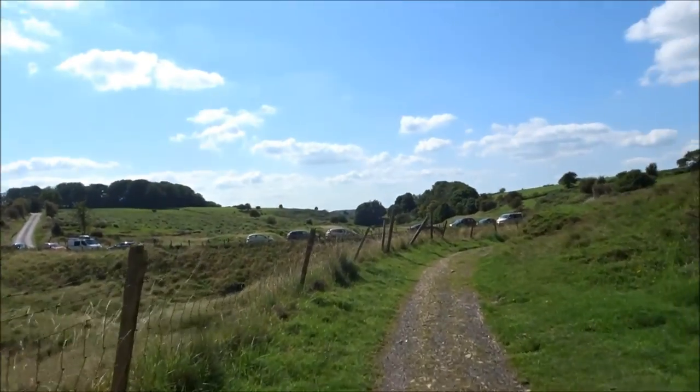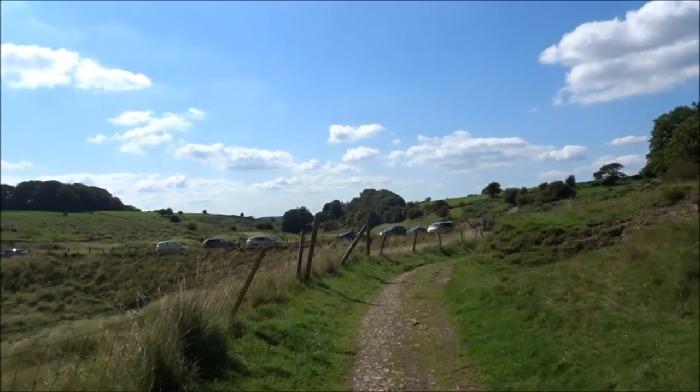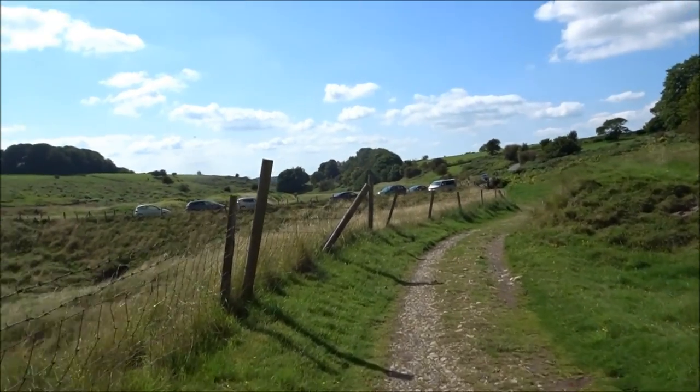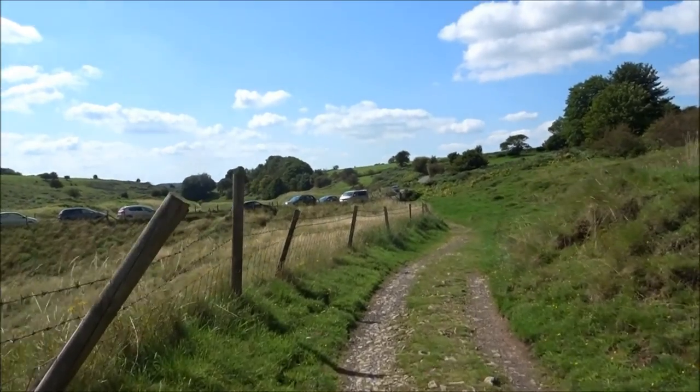A lot of people out. You see, everyone gets out as soon as the sun's out. Mainly because we know how awful the weather's been. How changeable the weather's been. People now, we all get out as soon as the sun's out. We escape.